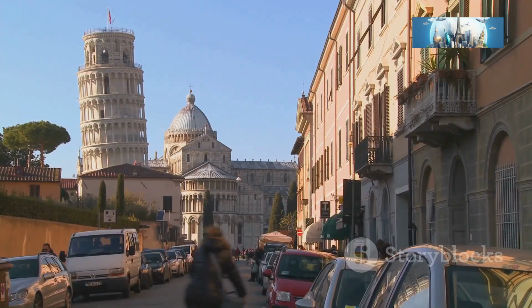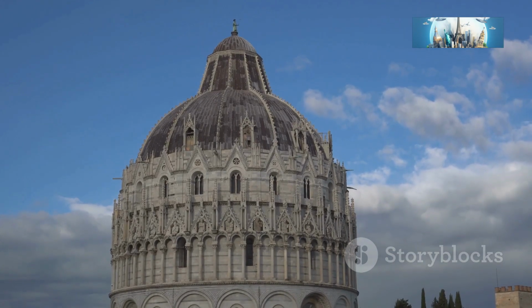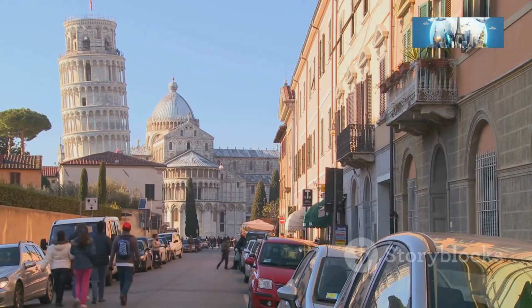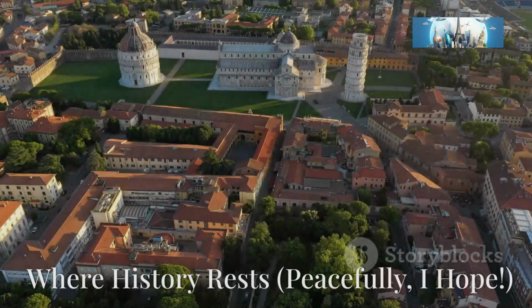One of my favorite features of the cathedral is the leaning columns inside. That's right, even the interior is a bit wonky. It's like the Leaning Tower decided to share its unique charm with the rest of the building. I guess you could say leaning is just in their DNA.